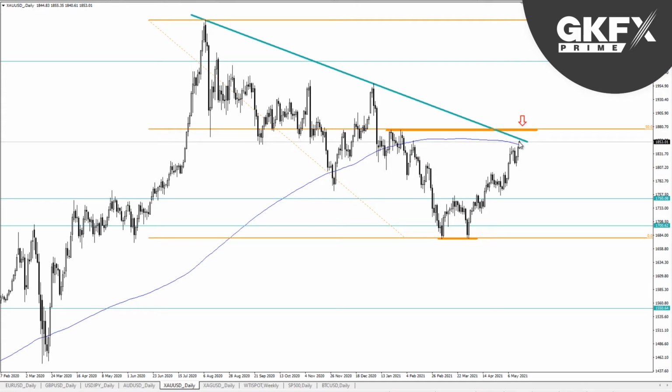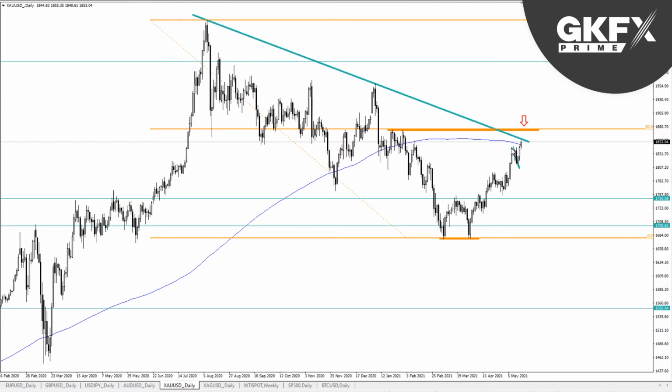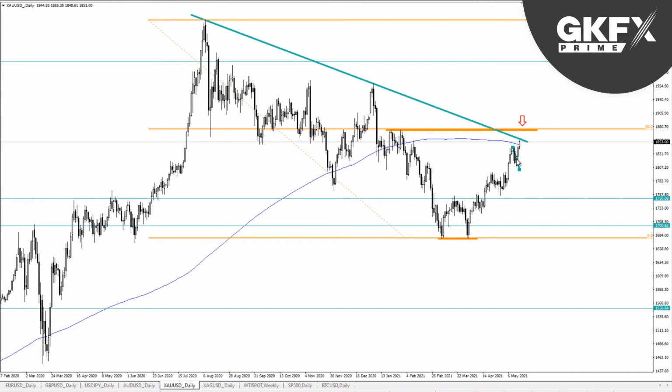Right in this area, we've got this previous peak, we've got 1850, the 200-day moving average, and the declining trend line. But the reason I feel slightly better about the situation is I think the markets foresaw all that resistance, and we had this little correction before we even got there. So there was the peak, there's the trend line, etc. But we actually dipped here. So now we've broken above that area. We've made this little breakout here.